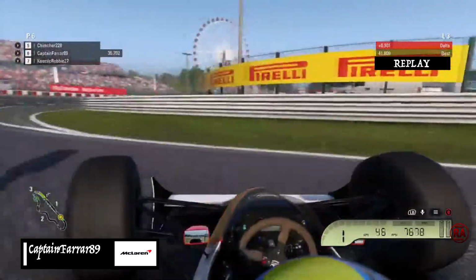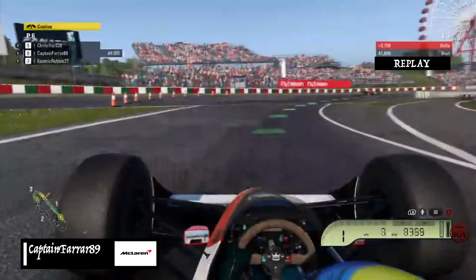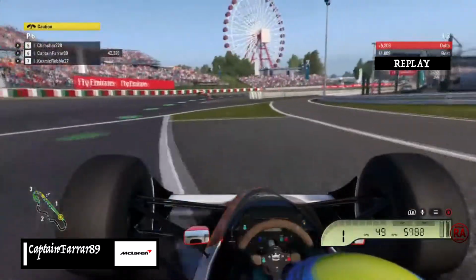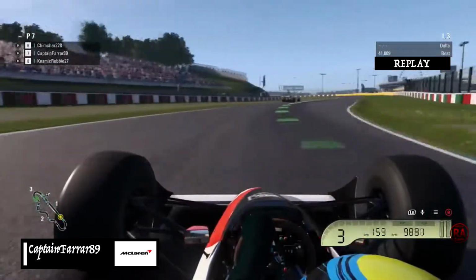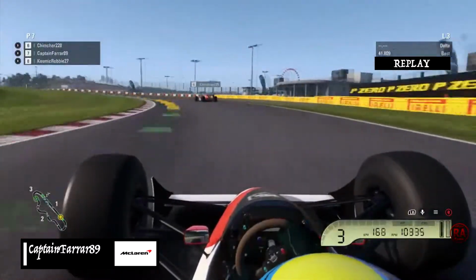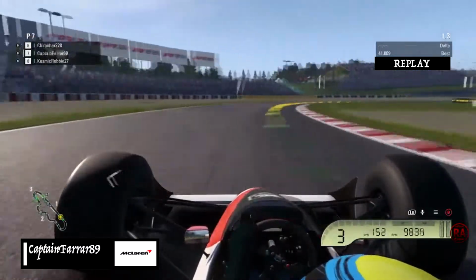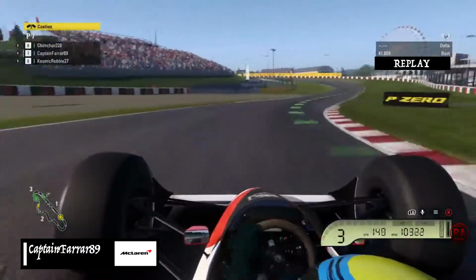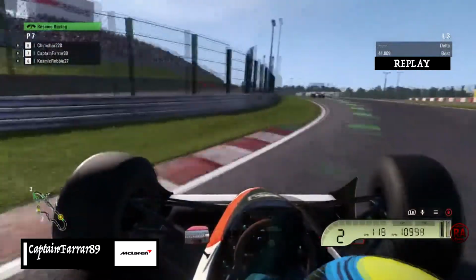On board with Captain Farah onto the grass, and that looked a bit close there. Not sure who that was, but he reversed out of the way, and actually his car got reset back to the track, which seems a little bit weird. But anyway, he's continuing on, and there goes Chimchar off to the left-hand side there. But yeah, and a bit further on, he actually spins out on the curb.